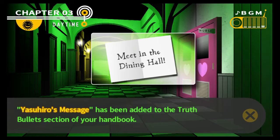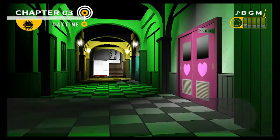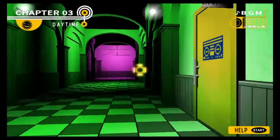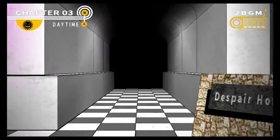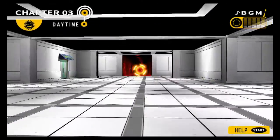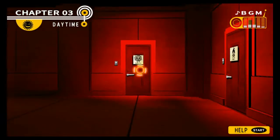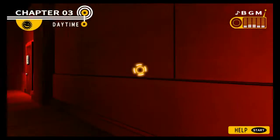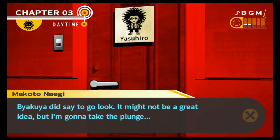As short and to the point as ever, Byakuya. We have Yasuhiro's message. So he said to go to Hiro's room, but... what's waiting for me there? One way to find out, and that's to head there ourselves. I don't see why we shouldn't head there. So his room's here at the end of the hall. There. There is his room. The door is unlocked. I guess I can go inside. Byakuya did say to go look. Might not be a great idea, but I'm gonna take the plunge.